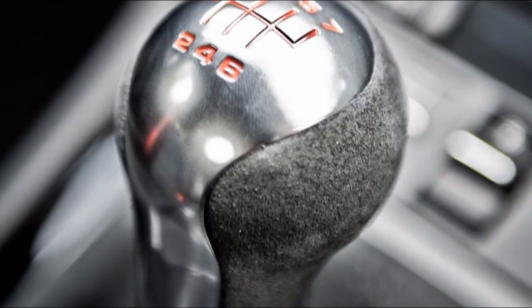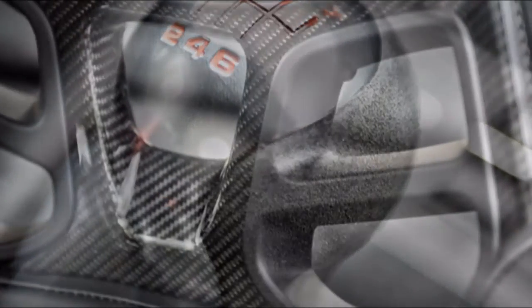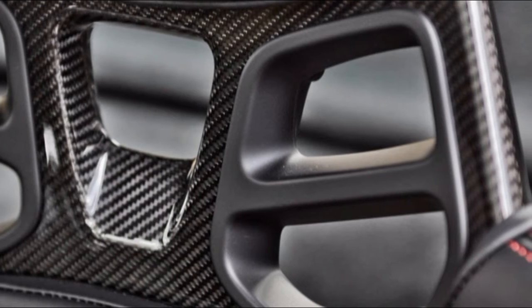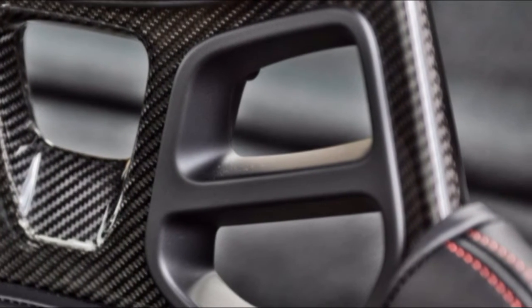Ed, hang on, Georgie boy, we whinge when they axe the manual and then we whinge it's not PDK when they bring it back? Tough crowd.